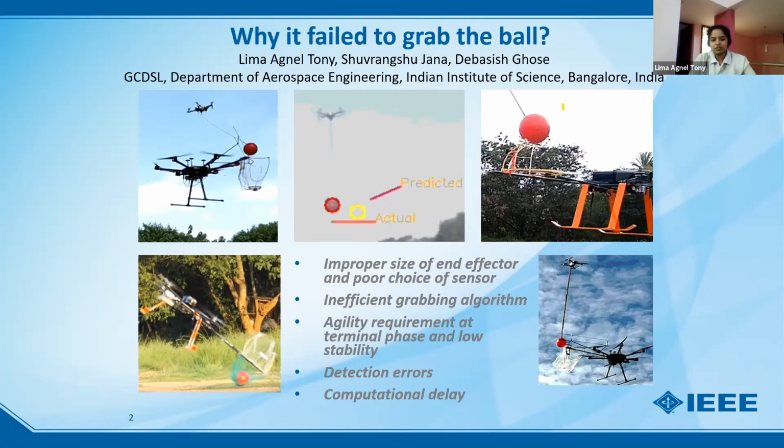Fair to say, the first reason is the improper size of the end effector. The organizers themselves had given a size constraint on the entire robot plus manipulator system, so given the dimensional constraint, there is a limit to which we can increase the size of the manipulator. Of course we could put the manipulator at the center of the drone, but any collisions would be lethal to the system itself, so we cannot afford to have a manipulator on the body. So we have kept it to the side. There are stability issues because of which we cannot have a manipulator that big. That was one reason for the failure. What we learned from the consecutive failures and experimentation is that it is always a trade-off. Given a system, we cannot have very big manipulators, but at the same time we can find an optimal point, a sweet spot at which we find a balance.